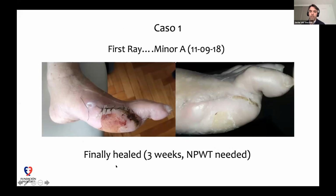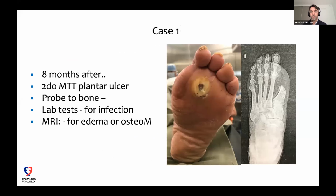So we did a first ray amputation. So it's Mauricio's patient. He had a VAC, but I don't have the, because I think he left the wound open for some days. He had VAC, and then he finally healed in 3 weeks. So this is the patient we finally healed. But we had some extra problems after, and then we have this. It's the same patient. 8 months after, he had a second metatarsal plantar ulcer. We have this test done. As Javier said, the probe to bone was negative. It was only the flexor tendon, but not the articulation or the bone. The lab test was negative for infection. And then, sorry, we didn't have here an MRI, it was negative for edema or osteomyelitis. So this is the same case.